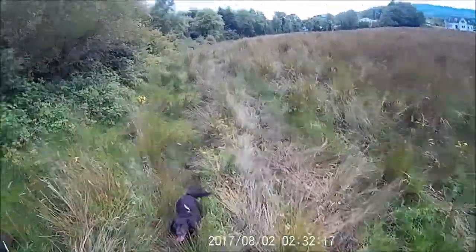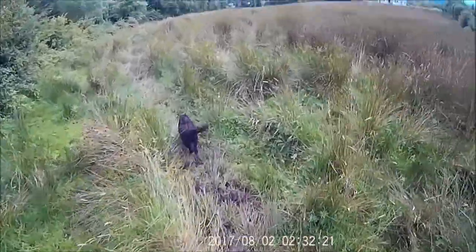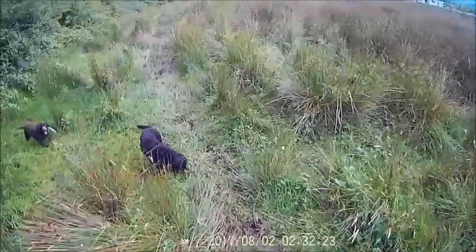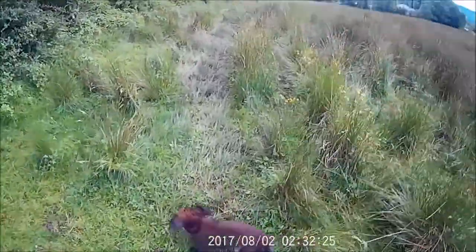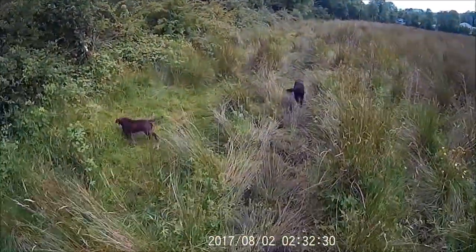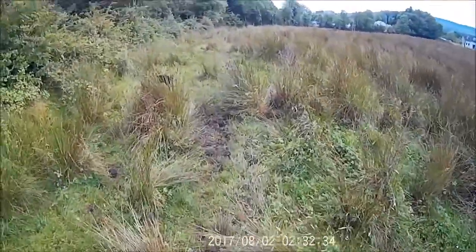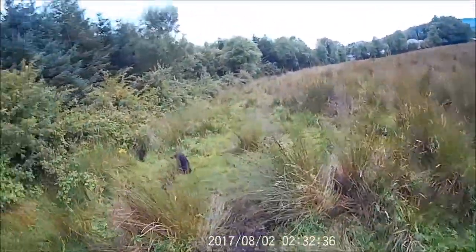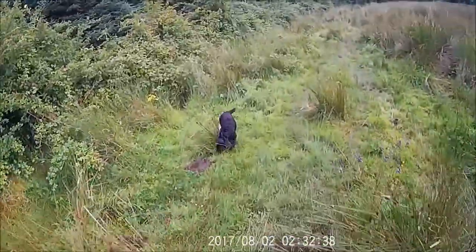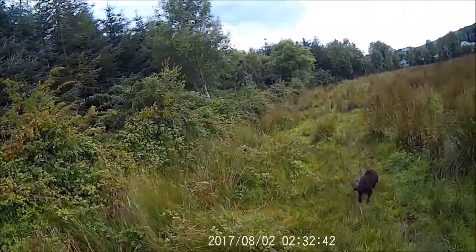And Jet hasn't either. Jet's out of the Maswarden lines. I know that's not how you pronounce it, but I never could pronounce it in all of the 40 years I've been involved with gun dogs. I still pronounce it my way. I know it's totally wrong, but there you go. And obviously Lexi's out of Garney Court Ginger.